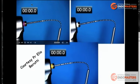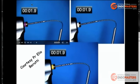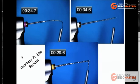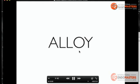Here we can see a test done by Elio Perruti. It's interesting because we can see 3 PathFiles, the 13, the 16 and the 19, and we create a curve, so they are under big cyclic fatigue stress, and the first one that is going to break is the bigger one, because we know that in curves cyclic fatigue is more of a problem when we have a bigger core, a bigger cross section. It's the opposite in a torsional test, because in torsion, when the file is smaller, the performance is worse, and when the file is bigger, the performance is better.